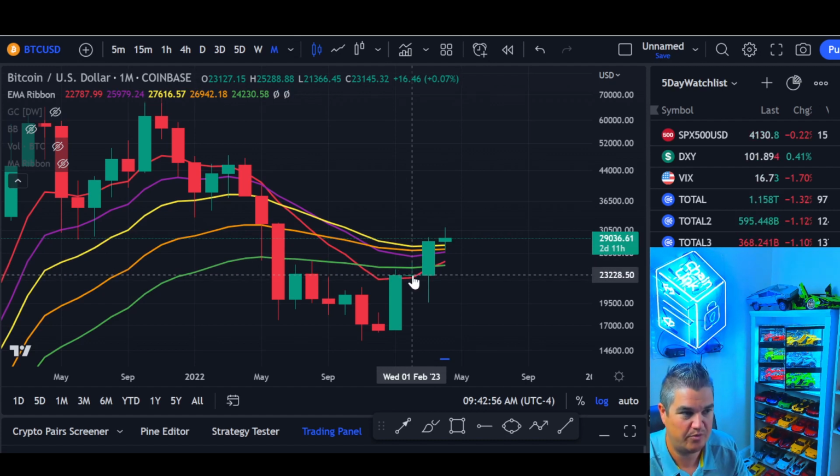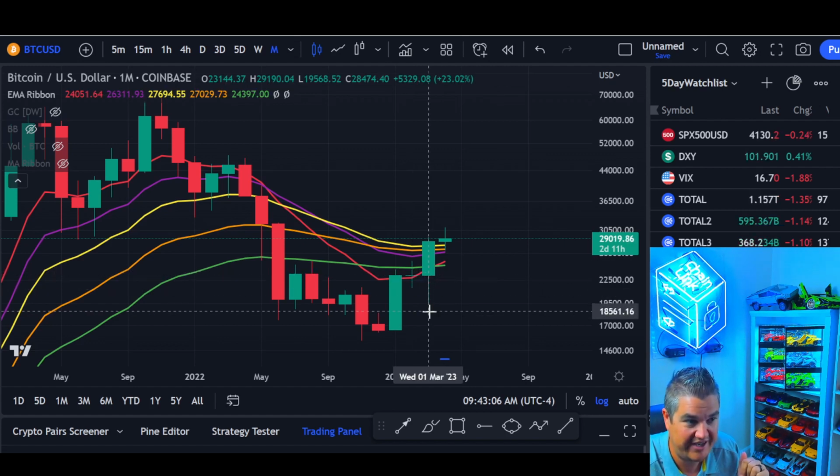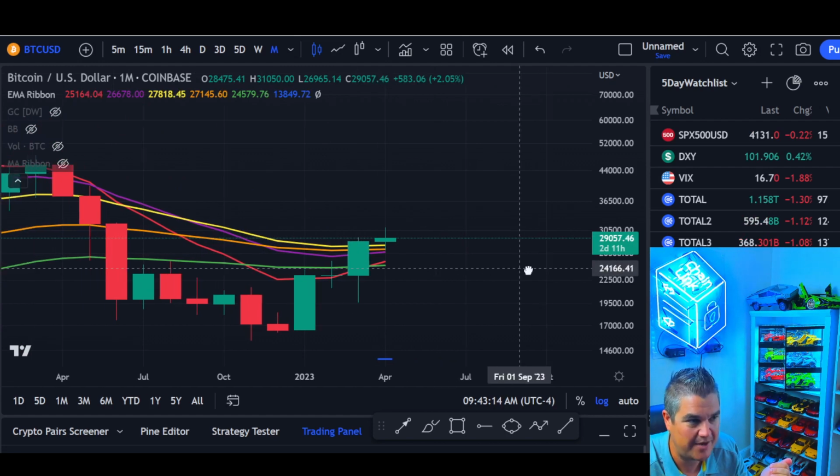I saw some people calling for bearish moves after this, and no. This is an indecision candle, not a bearish candle, right? Bearish would be followed up by a red candle. We had a green candle. So this represents nothing but indecision in the market, and we're having it yet again, a spinning top candle.